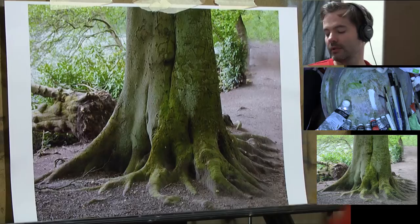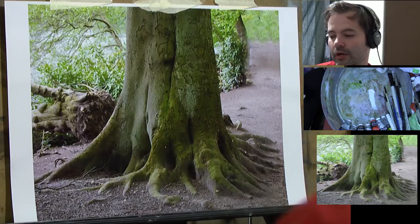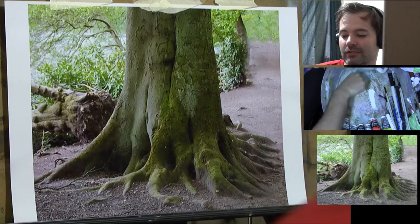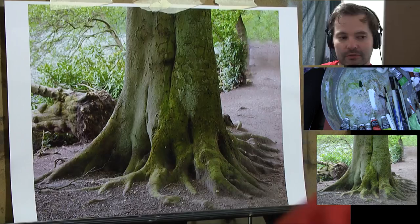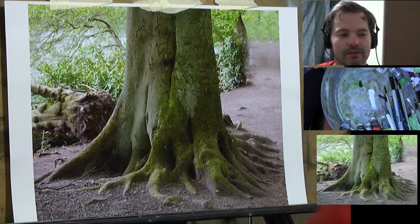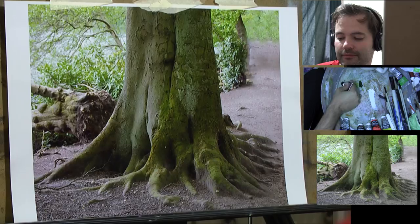I've got some white already out. I saved some white from my palette from yesterday. I don't half mix the colours up when I do my paintings, and I don't half make a mess. It was a mess, and it was partly dry as well because it's been so warm recently. Things have been dry.